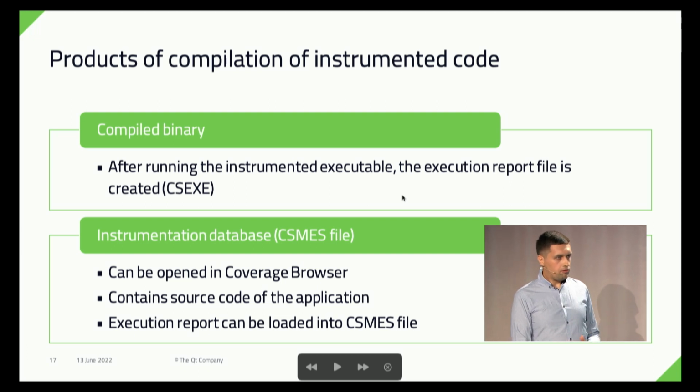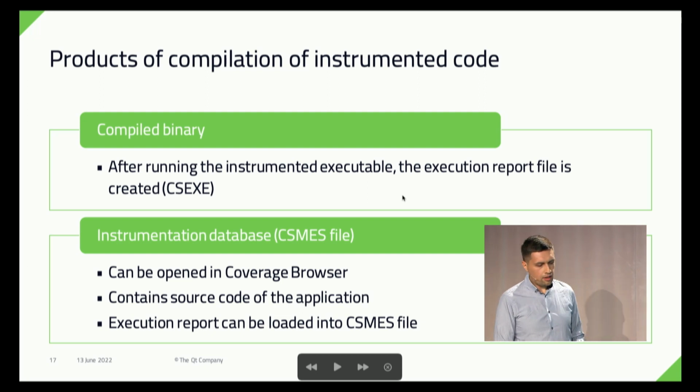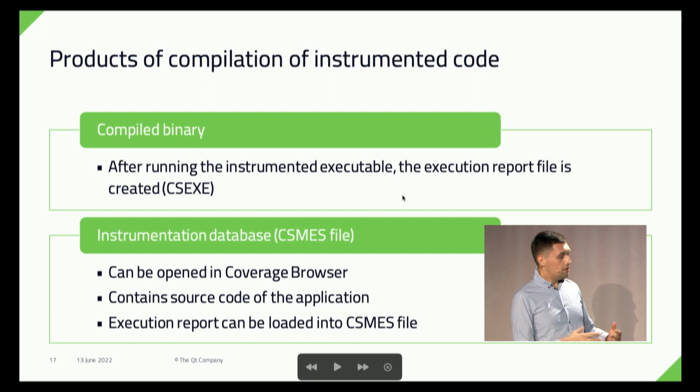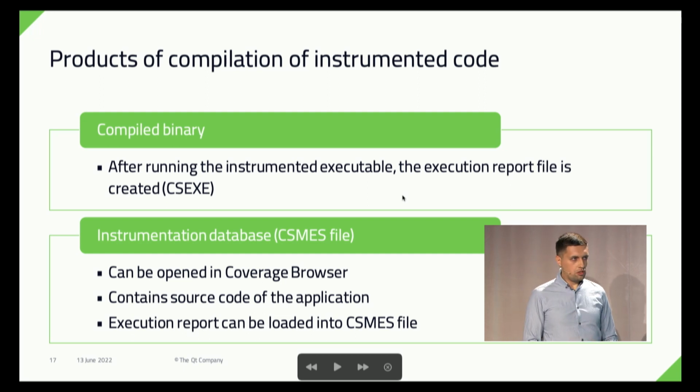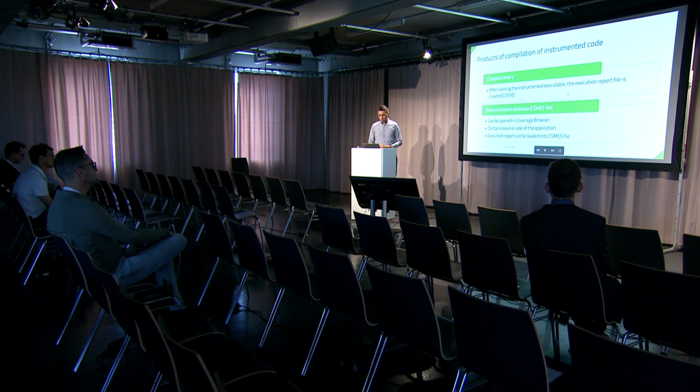And also, the second file that is created is called the instrumentation database, the CSMES file. This file can be opened in the coverage browser. This file also contains the source code of the application, so you can take a look at and analyze what code was executed. This will be your database, and you can basically load different execution reports of this code to this instrumentation database.